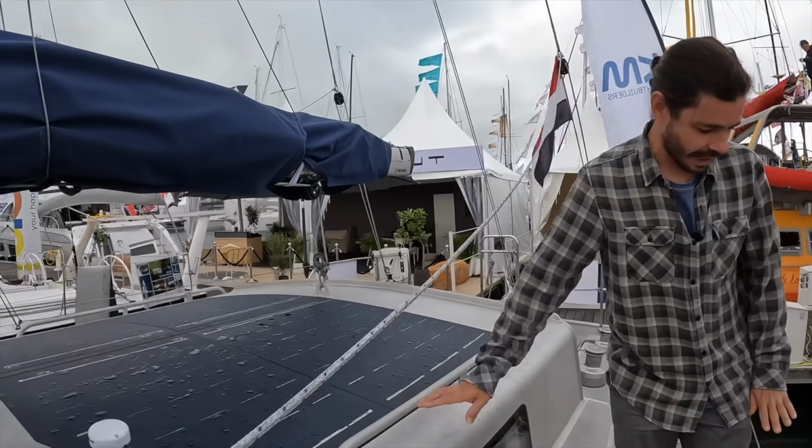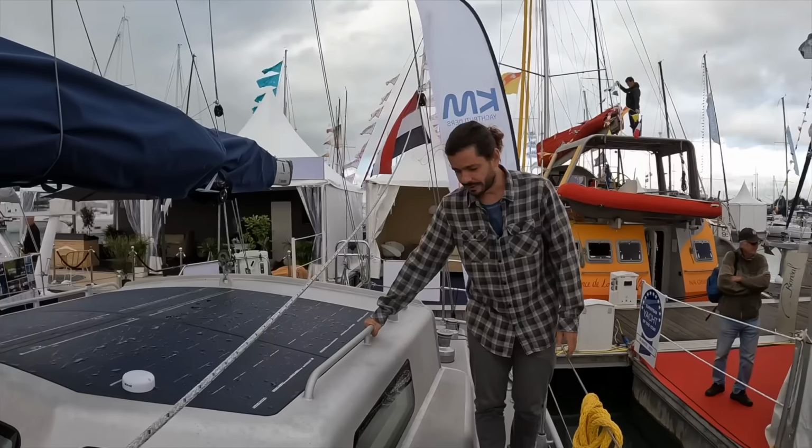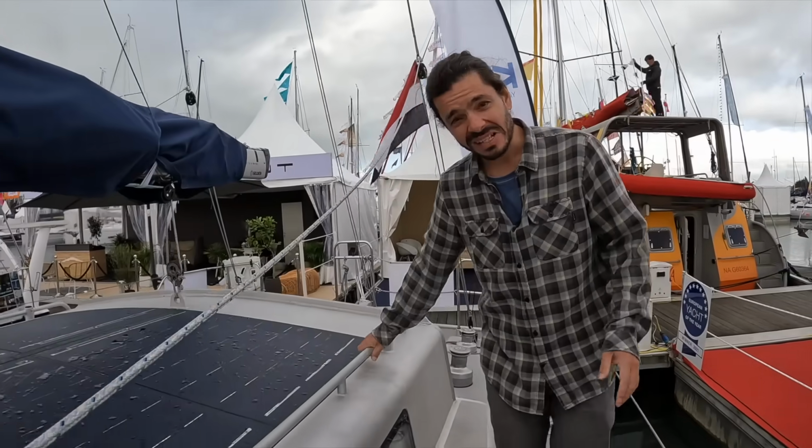I really like this height of the lifeline. Usually on a boat this big, the lifeline is so short. This is really good to brace yourself. For the size of the boat, if I needed to choose a 36-foot boat, I have no doubt this would be the boat I would buy.